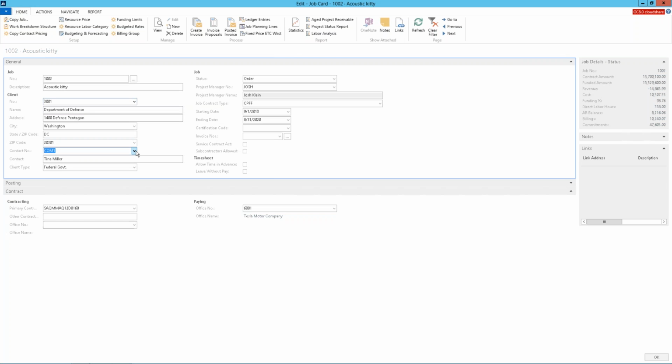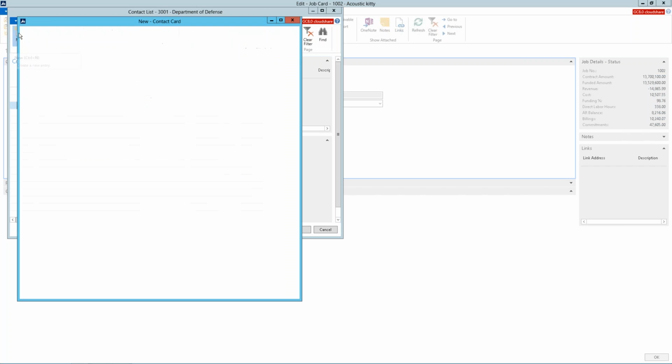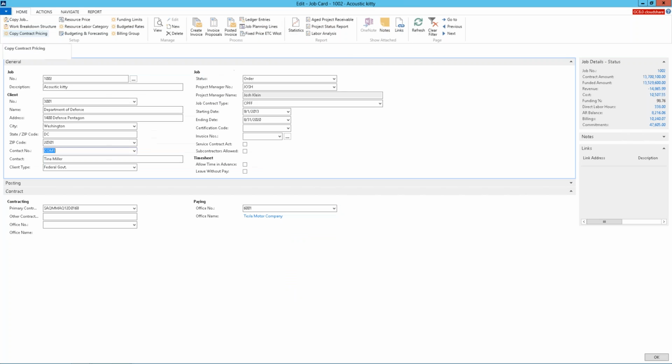Who is the main contact from a functional perspective? So this looks into the list of all my contacts. If I need to add a new one, I can just hit New. It pops up the contact card, allows me to create a contact on the fly. You'll see that idea throughout. What type of client is it? So is it commercial, federal, state, and local government? Who is the PM on the project? What type of contract, period of performance, etc. So some informational data on the general tab that I'm filling out here that can be used for reporting purposes as needed.